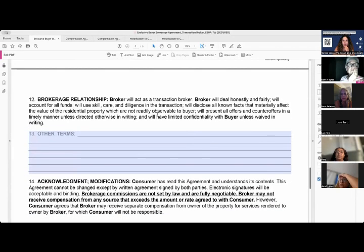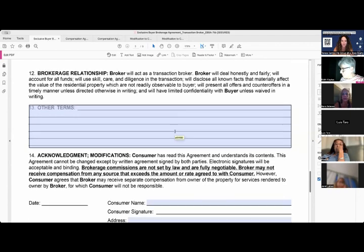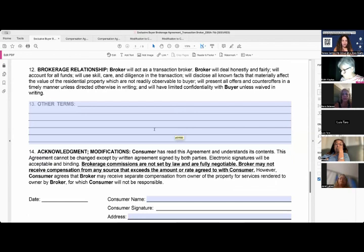Brokerage relationship. Broker will act as a transaction broker. We are all transaction brokers here in the state of Florida. Broker will deal honestly and fairly, will account for all funds, will use care, skill, and diligence in the transaction, will disclose all known facts that materially affect the value of the residential property which are not readily observable to buyer, will present all offers and counteroffers, and so on. That's just all the mumbo jumbo that obviously you guys can read on your own.